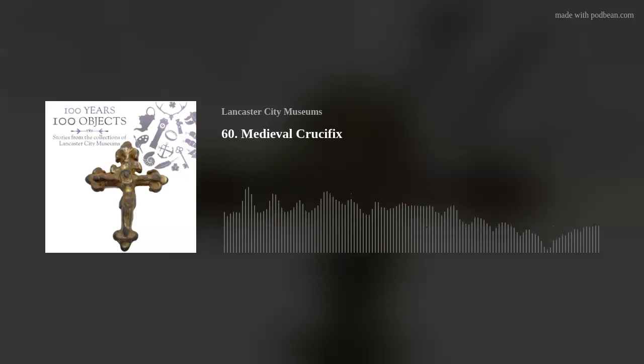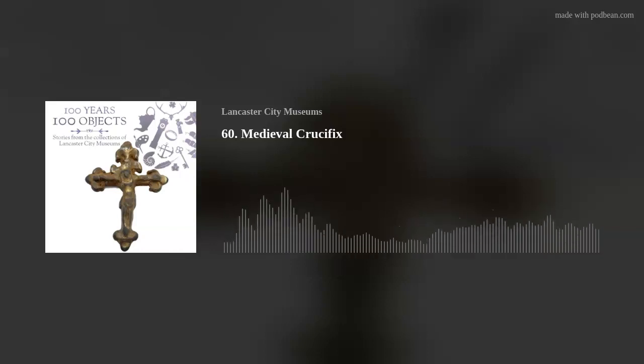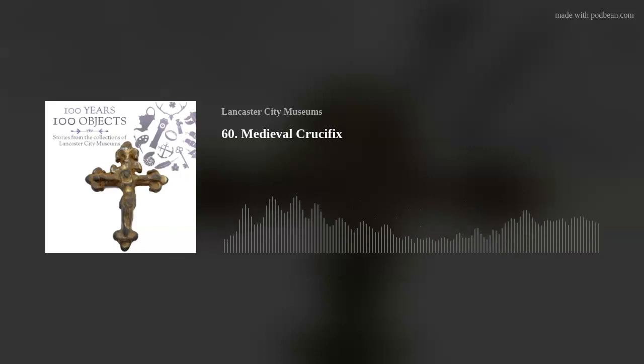Next, we wanted to know about how ordinary people, like the owner of this cross, might have practiced their religion in the 14th or 15th century. It really doesn't make very much sense to divide religion in the medieval period between how ordinary and non-ordinary people lived. We're all sharing the same Christian culture here. We're all going to the same churches. We've got the same God judging us. We're all going to go to heaven or to hell, regardless of which station we are at in life.